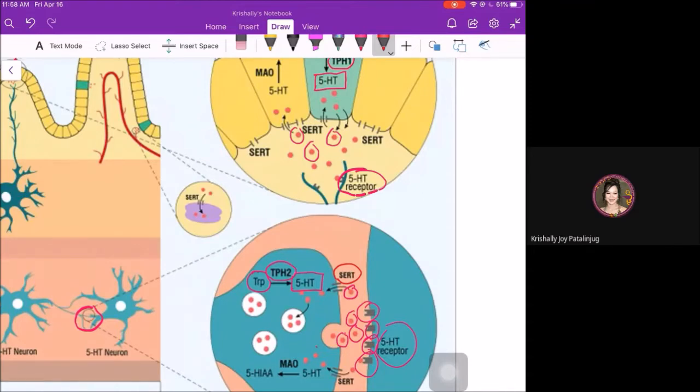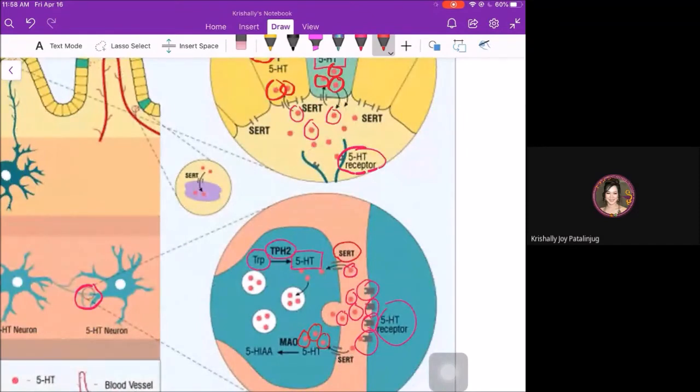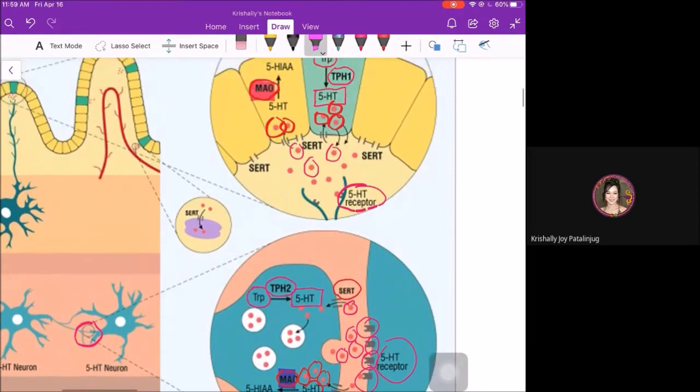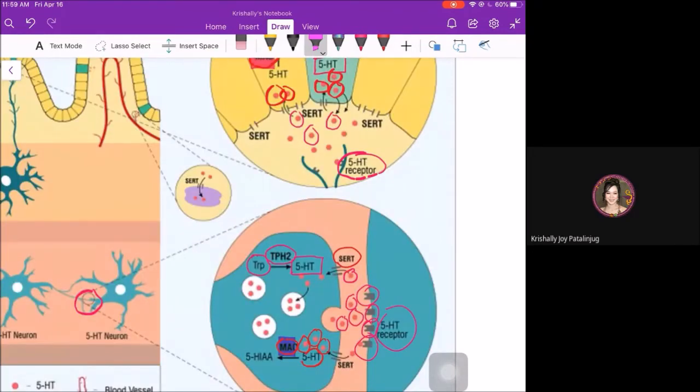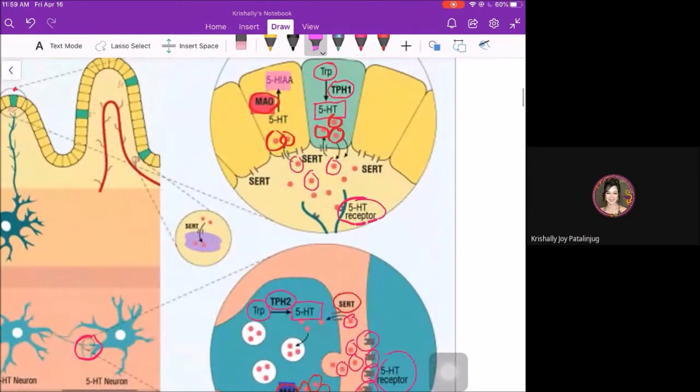And there will be serotonin, upon a reuptake process, na prone to degradation. Okay? Yung mga hindi na ka-re-enter into the vesicles, yung mga serotonin na yun are prone to degradation by MAO. Okay? So it will be degraded into its inactive form. So you have there the 5-hydroxyindole acetic acid. Ayan. You can search it, no, sa Google. 5-hydroxyindole acetic acid.